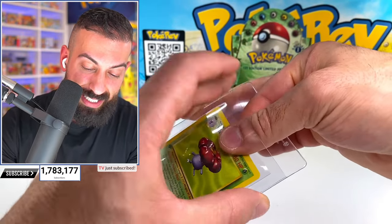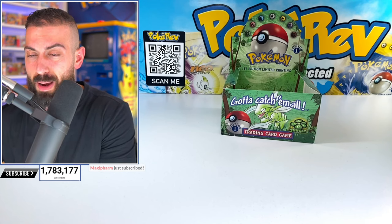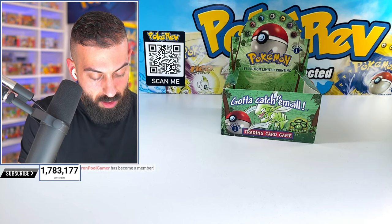I genuinely don't think you could beat this. That's an insane amount of big pulls. Insane amount of holo evolutions. Literally lost my mind on the first half of this box. Logan, sorry I couldn't end you with a holo, but I appreciate you jumping in.